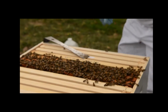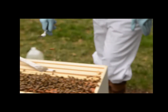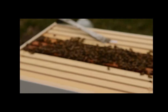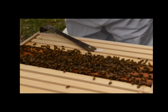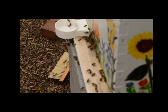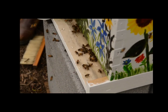And actually, if you take the swimmers, come on, guys. So another important tool for beekeeping is a fork. If you put them down, you'll see they will start to clean each other off. If you come over here and watch. Oh my goodness, I just saw one with a lot of pollen on its legs.